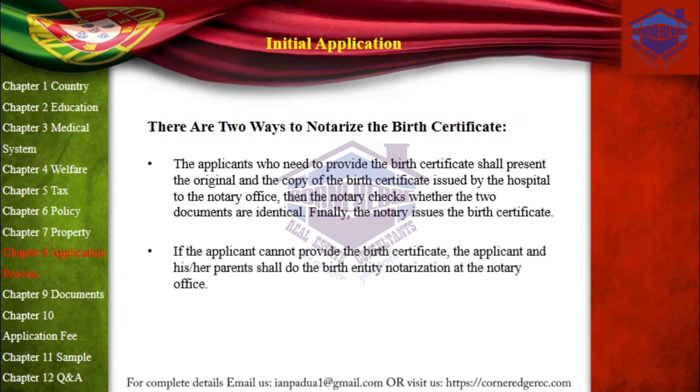If the applicant cannot provide the birth certificate, the applicant and his or her parents shall do the birth entity notarization at the notary office. Note, this document is valid for 6 months from the date of notarization.